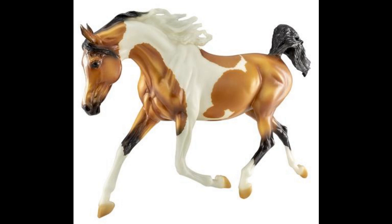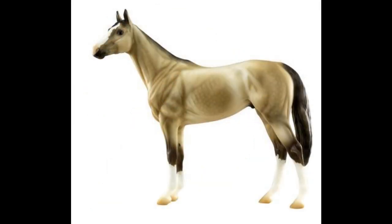Lastly, no, not lastly, we have Rocket, who is a fan favorite. He is like this Grulla thing. I don't know what color he is really. He's like a dun, like a really, really soft mousy dun or something. He is really, really cute.